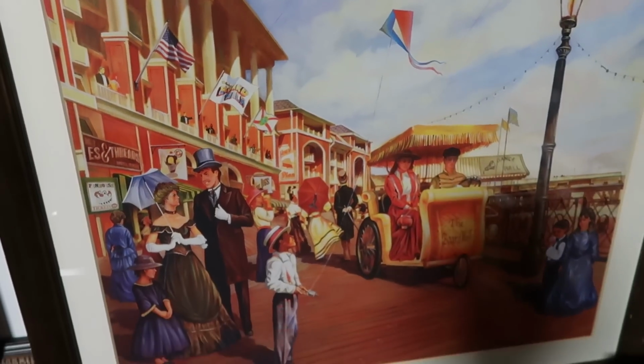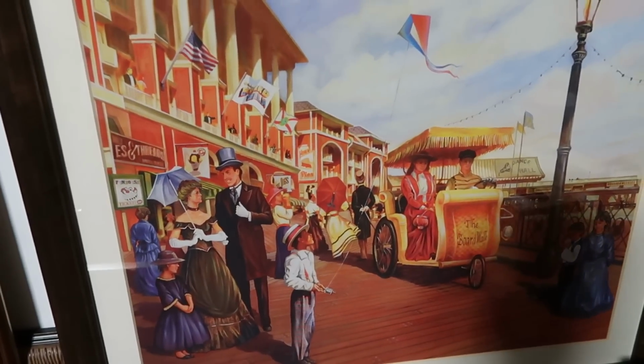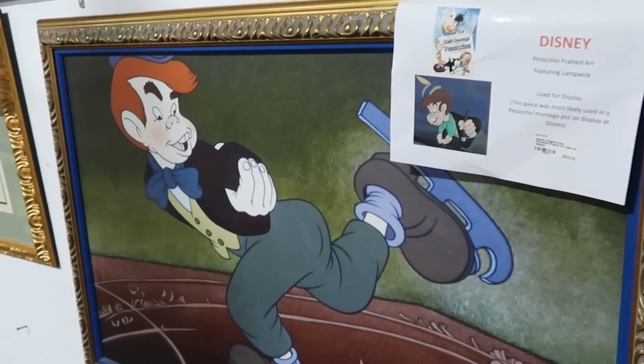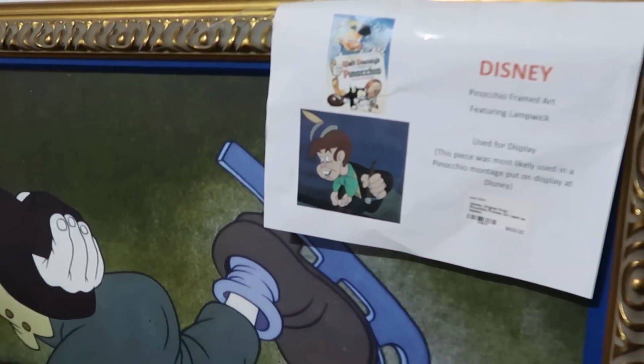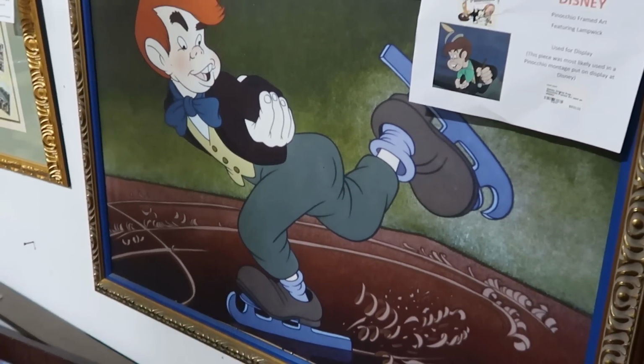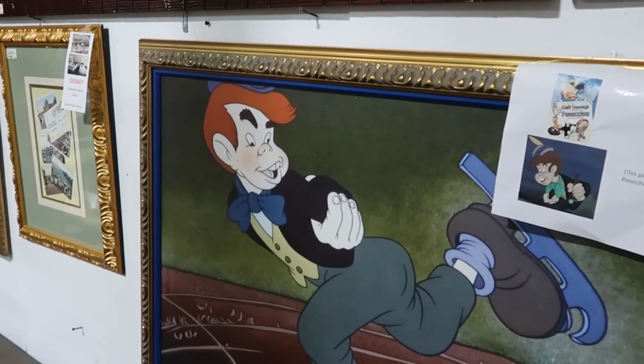Definitely a very large, old school framed print. $199 for that. Then over here, they have Pinocchio framed artwork. $500. That is so crazy cool though. I love how fancy and ornate that picture frame is.